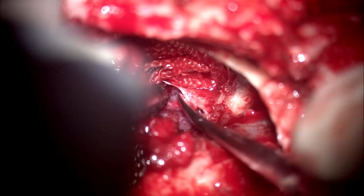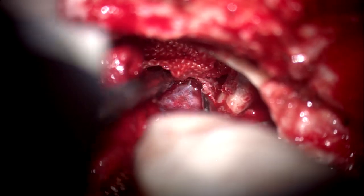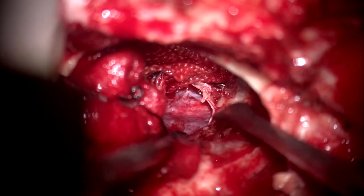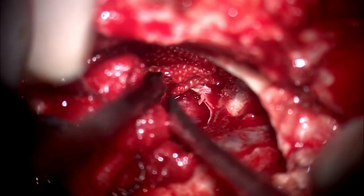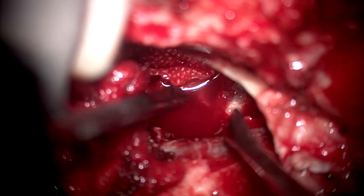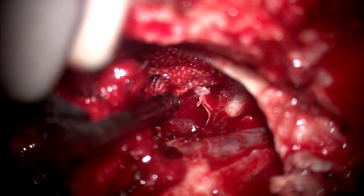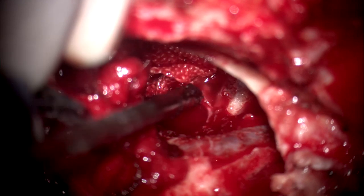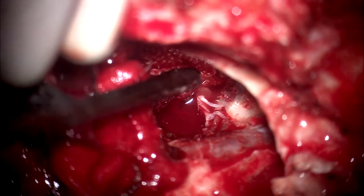See the dural layer? Yes, yes, now it's. Patty, the cotton body though. Give a cotton patty for a while. For self.